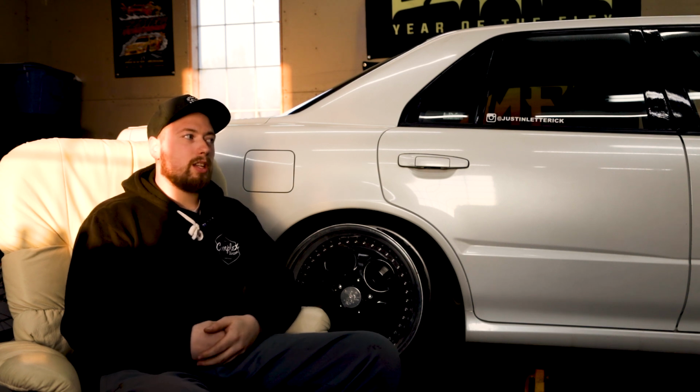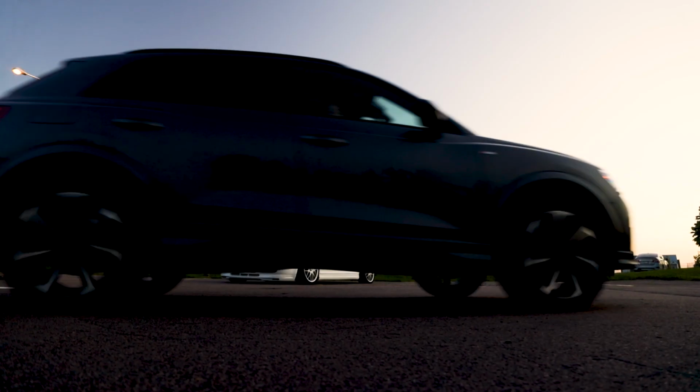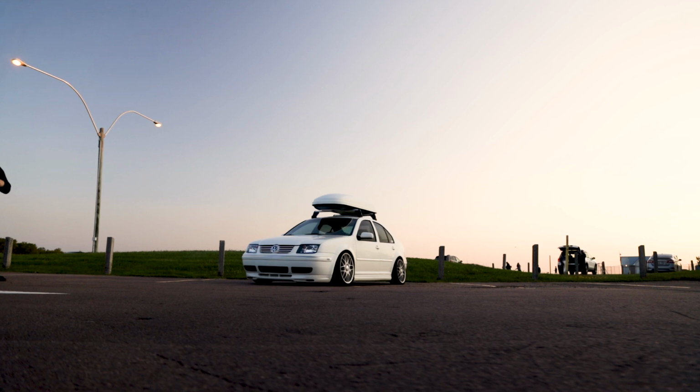For now, it's probably going to stay as it is, which doesn't look too much different than how I bought it, but enough to set it apart. But next year, it'll definitely be a very different car. Kind of excited for it. Nice.